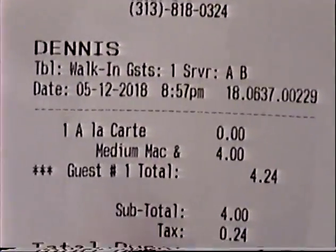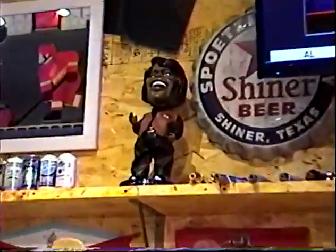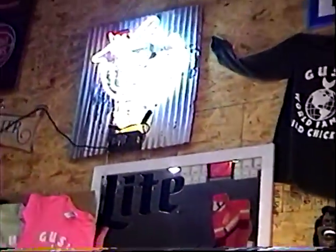I decided to come in and I got macaroni and cheese, and then I upgraded because I thought, yeah, it looks good.